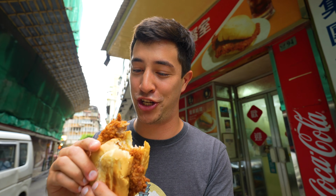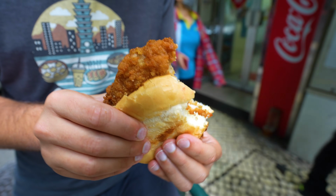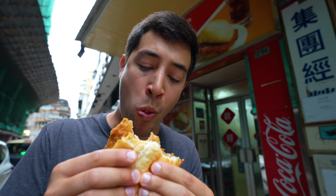It's definitely got more flavor than if you were to maybe have it in Portugal. No offense, Portuguese, but this is really good. Definitely a little bit oily and greasy, but that's honestly the way it should be. Super satisfying. I love the crunch. And like I said, you gotta try this when you're in Macau. One of the most famous foods.